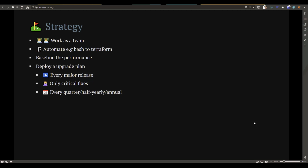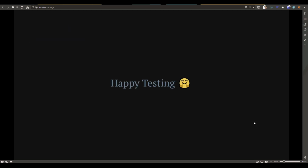So these are the strategies you can deploy in your organization. And if you follow this, definitely you will be able to run your JMeter upgrade cycle as smoothly as possible.